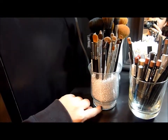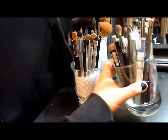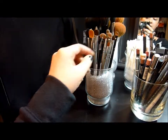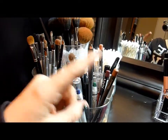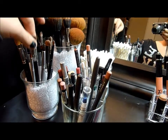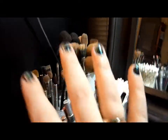I got these glasses from Michael's, and I wanted it to be Sephora-esque. I got a bunch from Michael's. Oh, this is just a normal drinking glass because I didn't buy enough. I filled them up with beads, also from Michael's, and then crammed my brushes in there so I could see them all. For here, I try to keep my pencil-type things. So we've got some lip liners, NYX sticks. Oh, that is not supposed to be there. It's my blending brush. And then back here, I just keep my tweezers and Q-tips. So this is stuff that I use every day.